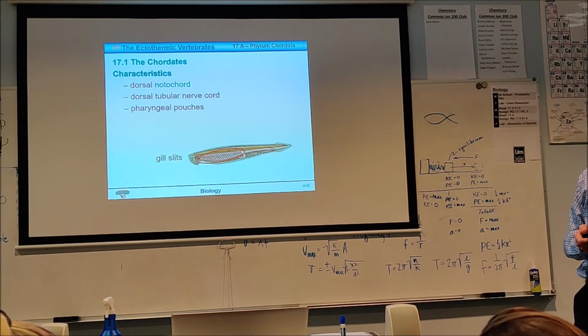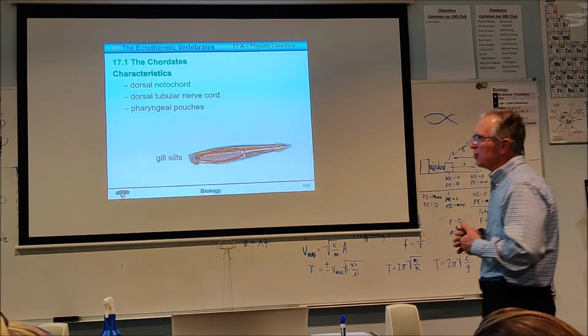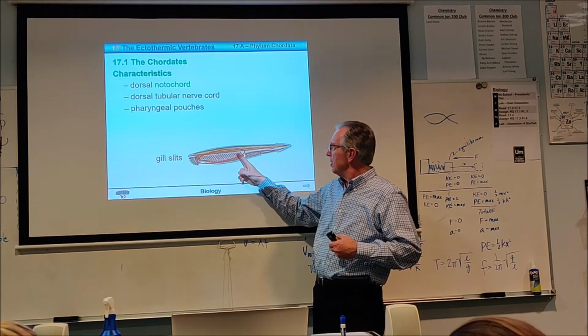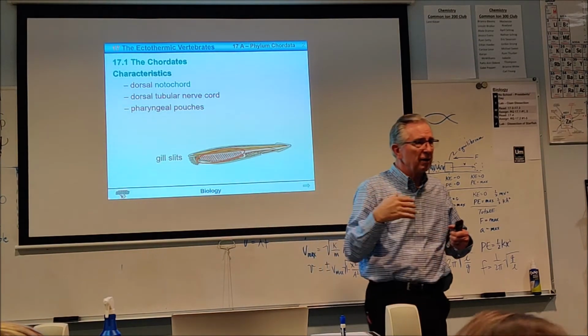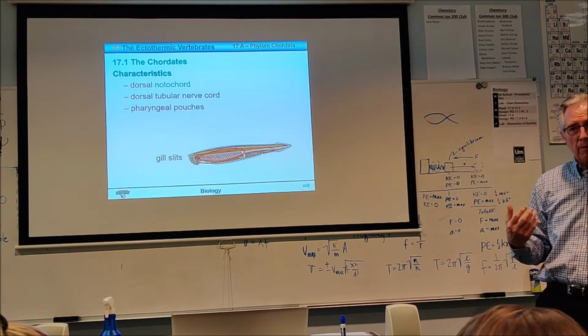Okay, now that amphioxus does have gill slits, sort of like maybe a shark, except it has many of these slits that go down about halfway down the side of the body. But that's how it gets its oxygen, for respiration.